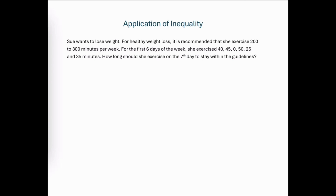In this problem, we're going to use an inequality to model the scenario. And it's stated within the problem that the recommendation is that someone exercise from 200 to 300 minutes per week. So we'll turn that statement into an inequality by saying that the recommended minutes for exercise is in between 200 and 300 minutes a week. And based on the wording of the problem, it does seem to make sense to include these endpoint values.